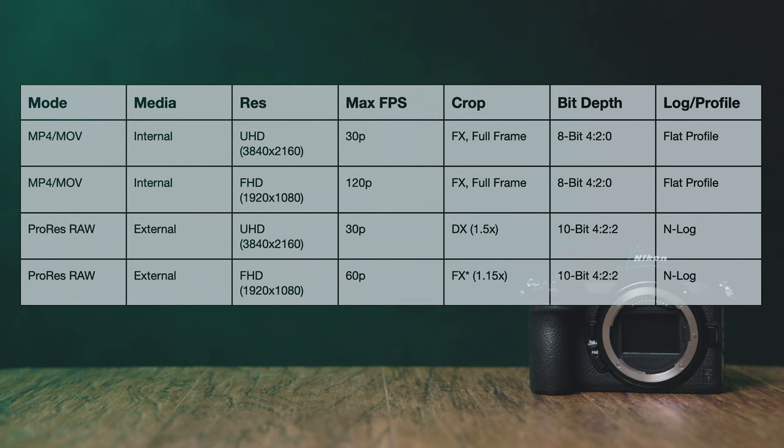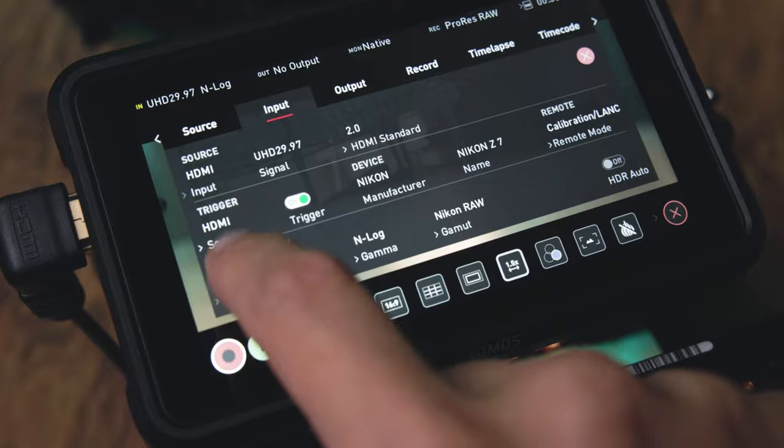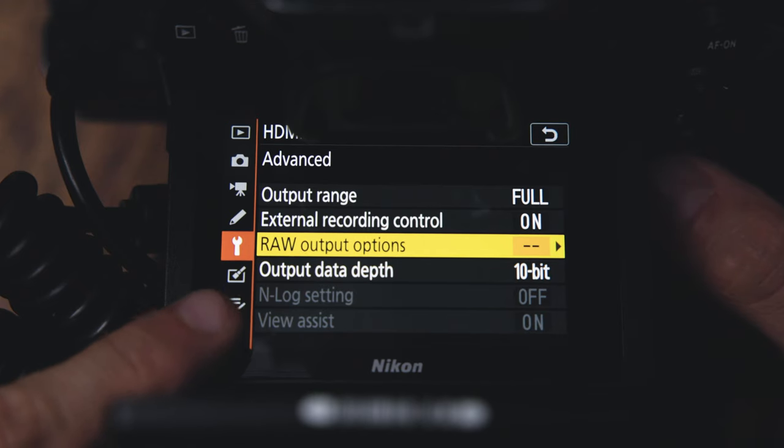So a little underwhelming there, but externally, you get some better recording options. So you have the ProRes RAW update and a Ninja V or like recorder. Now it will record a much higher bit depth, 10-bit 4:2:2 in a ProRes RAW container, of course. And in these modes, it automatically sets the color pipeline to N-Log and Nikon RAW Gamma, even though it can make it seem like you can turn that off somehow.